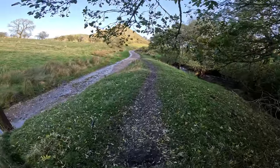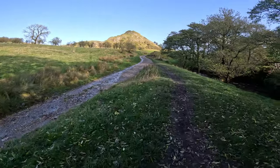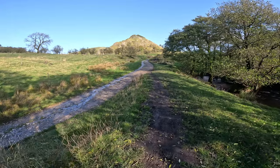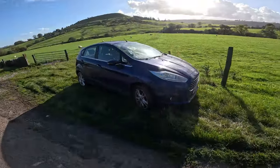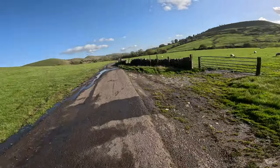Oh, you won't get over there if you're a bit of a chubster, would you? Anyway, crack on down here and then over towards Glutton Bridge again. Clearly signs everywhere saying don't park. What do they do? Knobheads.